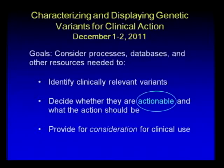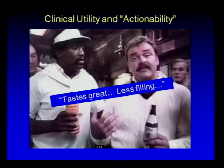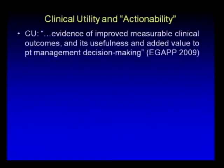One of them is this term actionable. Many of you have heard of the terms clinical utility, clinical validity, and a lot of times we get the question, isn't this actionability really clinical utility, and why not just stick with that term? This reminds me of the taste great, less filling debates of the 1970s. In some ways, it may just be terminology, but it may be a little bit more than that.